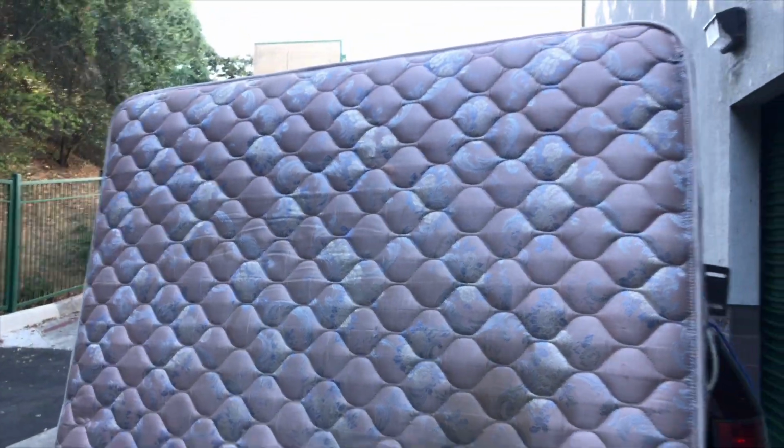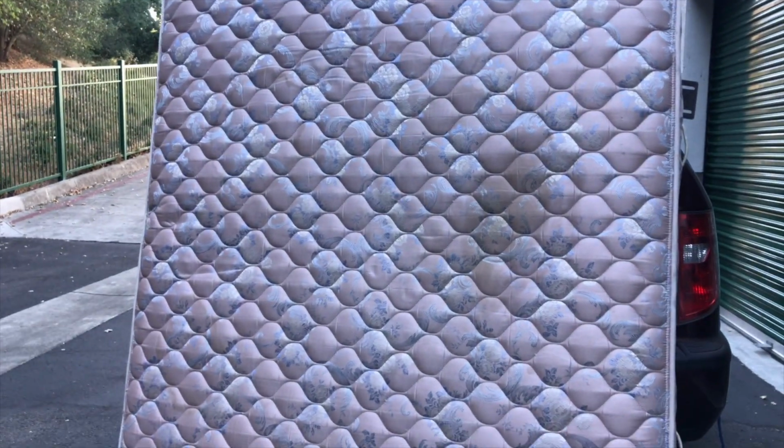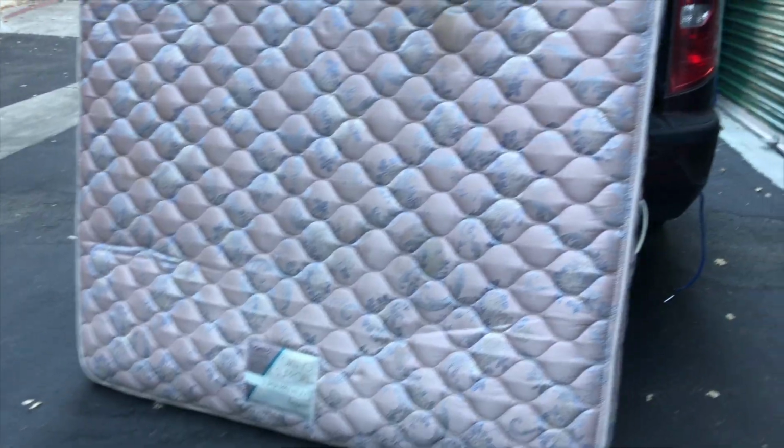I said it. As soon as you get out in the sunlight, you're going to see if it really has stains or not. And there it is. Big, huge, fat stain. And it's not that bad, but it's enough to make this mattress very hard to sell.